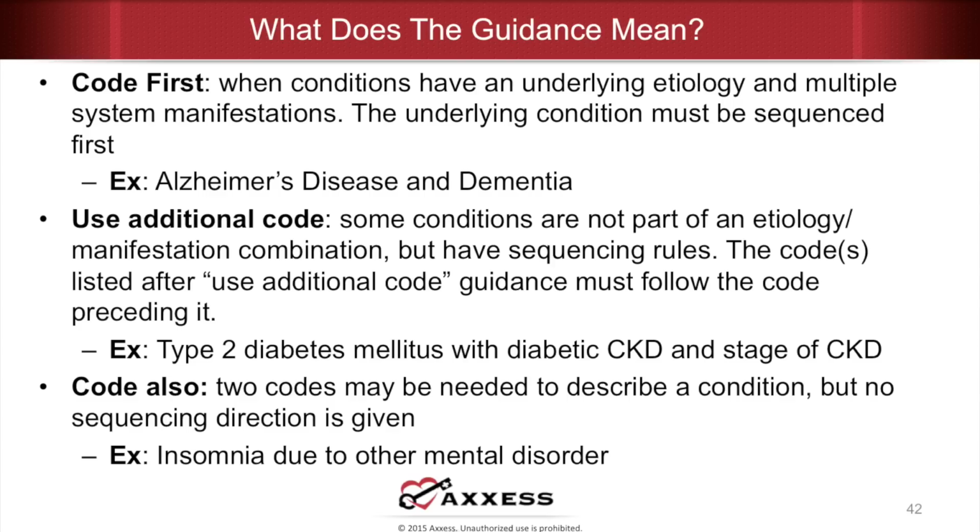So what you'll see when you flip over to dementia in diseases classified otherwise, there will be guidance that tells you you must first code the underlying disease process, and it will say such as Alzheimer's disease. So again, that tells you have to code Alzheimer's first, and then dementia has to follow right after it. Now, some conditions are not part of an etiology manifestation combination like Alzheimer's and dementia, but they do still have some sequencing rules. In that case, you're going to see a code listed after use additional code guidance, and we have to follow some sequencing guidance.